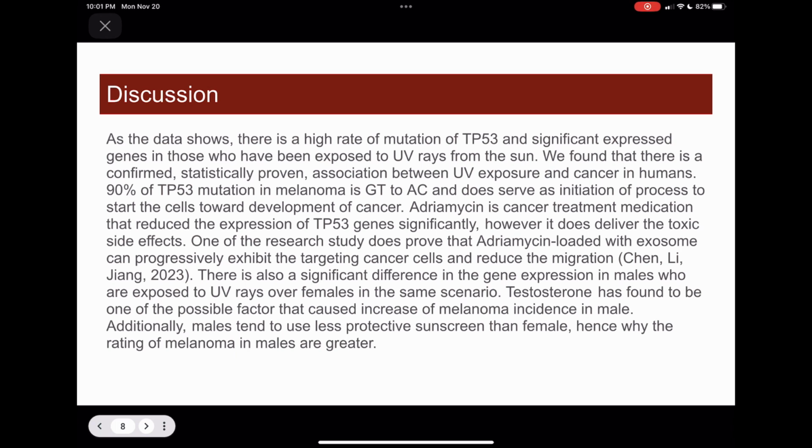Testosterone has been found to be one of the possible factors that cause an increase of melanoma in males. Additionally, males tend to use less protective sunscreen than females, therefore contributing to the reason why males have a higher rate of melanoma.